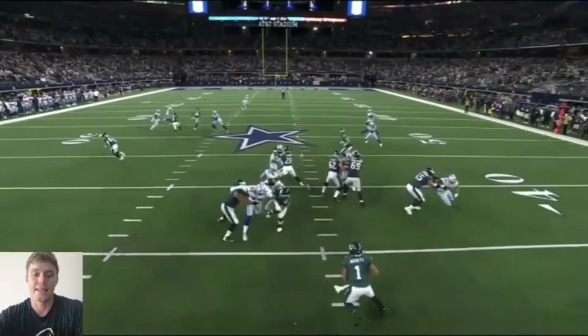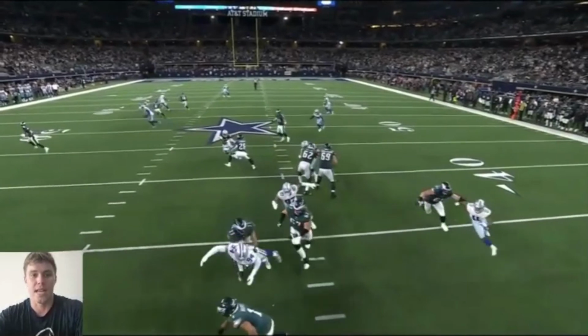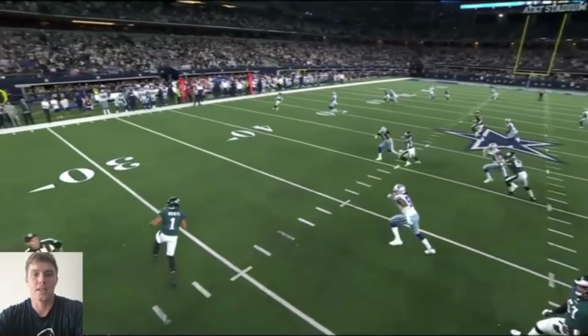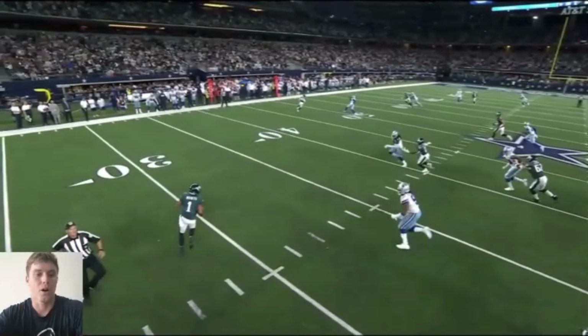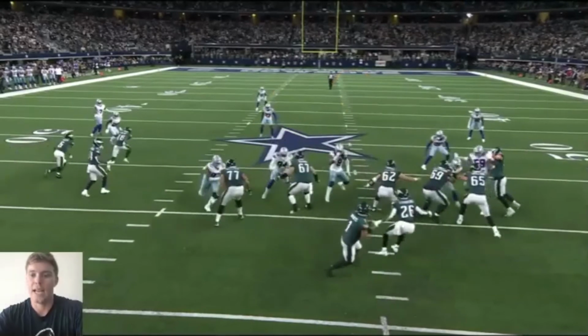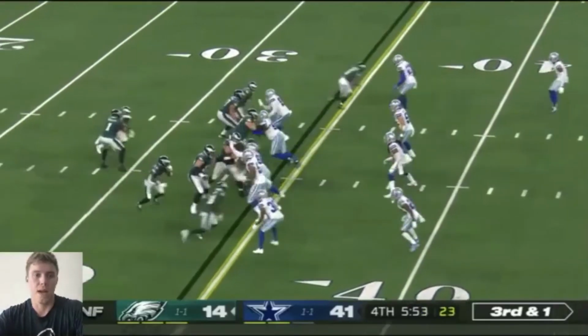Third and nine. Now we're scrambling. Now we're running. Now we're doing all this stuff. Okay, we're out of the pocket. Sideline. Sideline. Put a ball right there. We got to get rid of the ball. Back shoulder. Anything but take that sack. Morale killer.